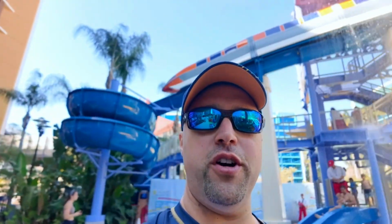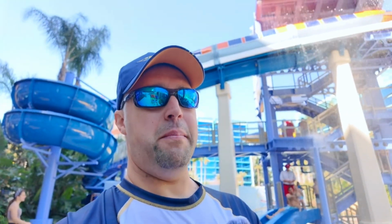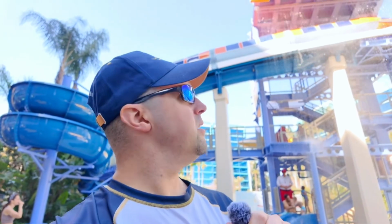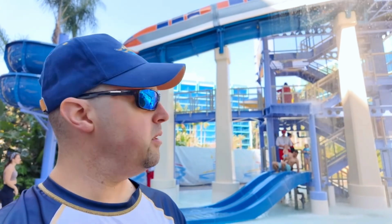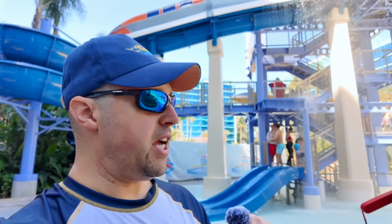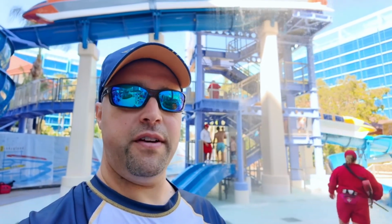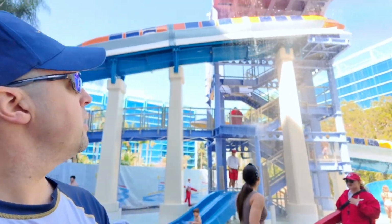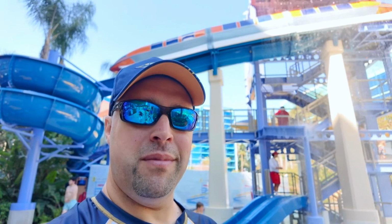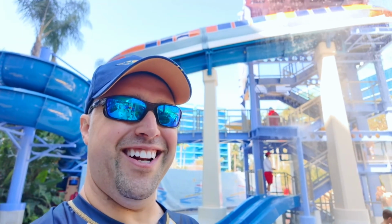We are burning daylight. So one thing that I've never done before is getting on the monorail water slides. There's three different ones. You have the little baby one down here. You have the yellow monorail slide, which is kind of in the middle. And then you have the orange monorail slide, which is the one on the top. And that's the one I'm definitely going to have to get on.